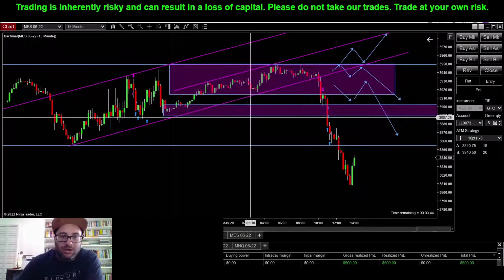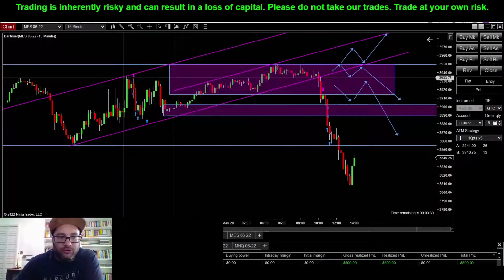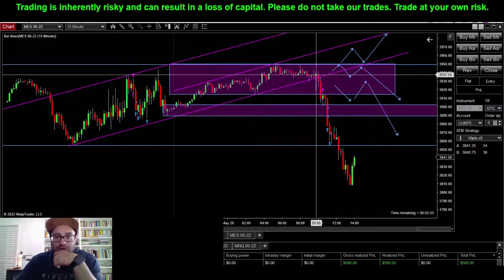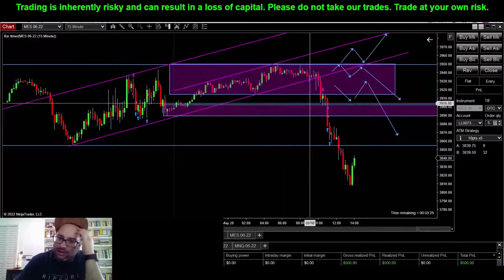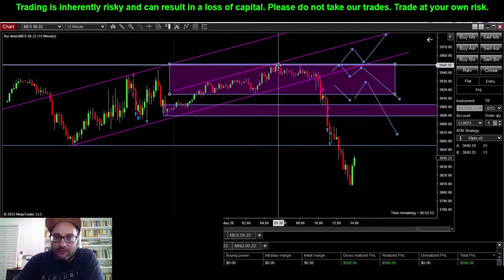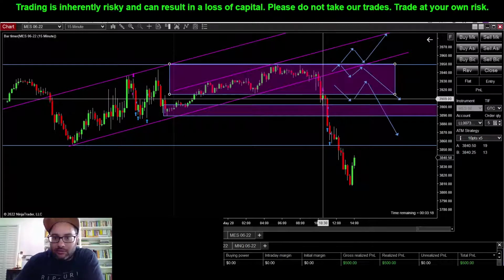My bias was long in the morning because we were above yesterday's close, and we were holding above most of yesterday's levels. And this range up here that it was holding before the open was above all of this stuff to the left. But really what I was waiting for was a breakout of this box that I drew out, which was this low and the overnight high. When it broke out, I waited for a pullback, got in short.